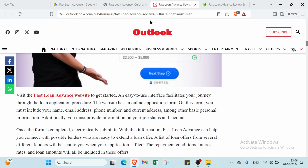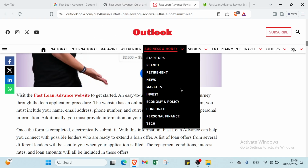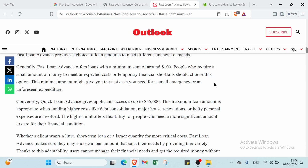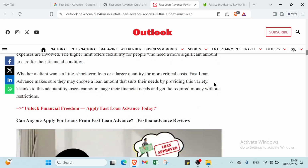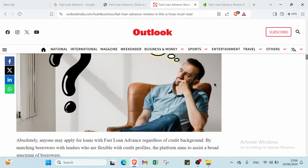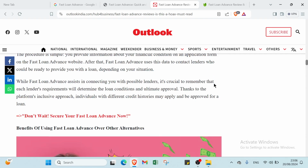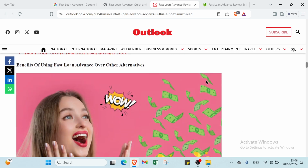Then we have repay the loan. Follow the repayment schedule outlined in your agreement. Make payments on time to avoid penalties and maintain a good credit history. Then we have monitor your finances. After receiving the loan, keep track of your spending and financial situation to ensure you can manage payments without additional strain. By following these steps, you can effectively use a Fast Loan Advance to address your immediate financial needs.